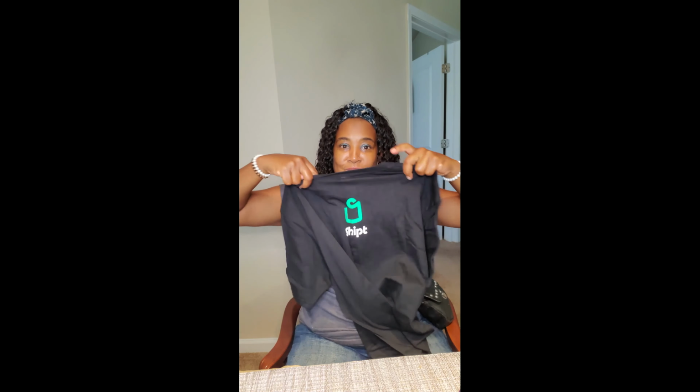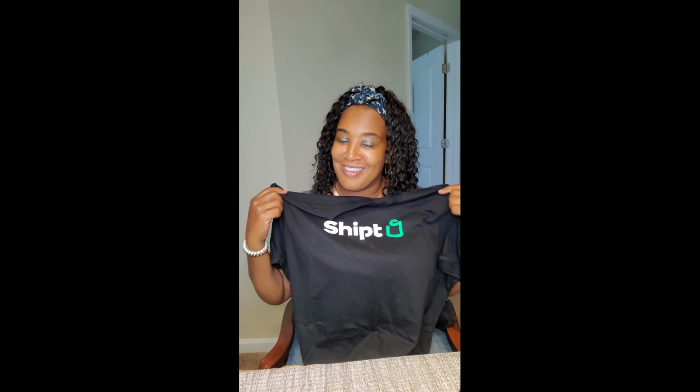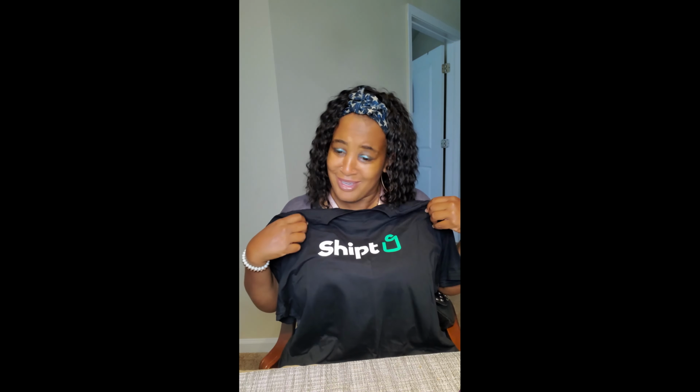And then at the end, when you make it through that process and they accept you, then you pick out your size shirt. I am an XL. So it has a little Shipt on the back and Shipt on the front. Hey. So that's pretty neat. I like it. I dig it. Pretty sure they don't want me to cut the neck off and put little slits in it and be all cute. Okay, my eye makeup already matched.